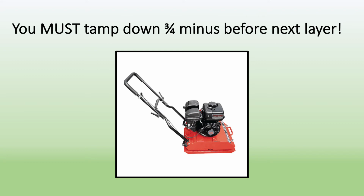This is a big learning that we gleaned from our friends up in Canada. You must take the time it takes to tamp down your 3/4 minus completely. This took us several days for about a 5,000 square foot area. The key is to tamp it down, wet it with water, tamp it again, let it set and repeat until it feels like a nice firm road. When our friends up north skip this step, the larger rocks just work their way right up through the sand, and within a couple of days, their paddocks were almost completely useless.